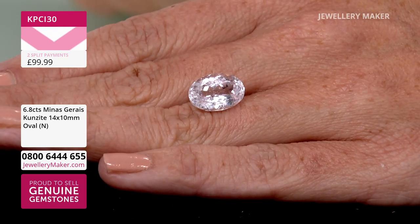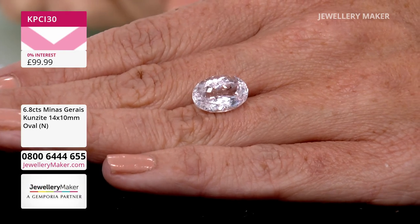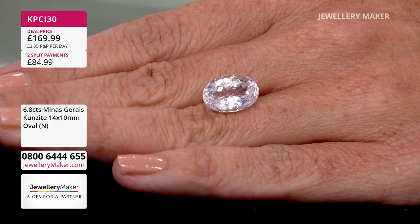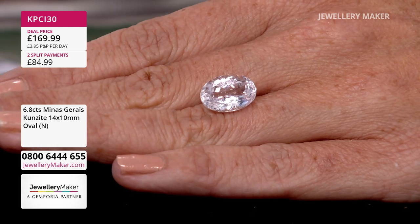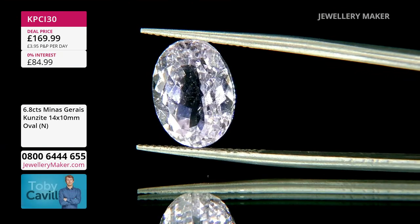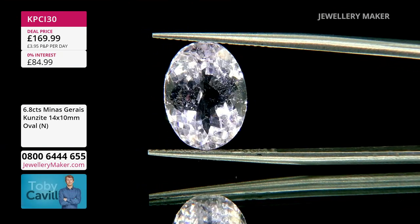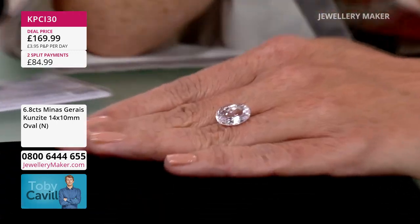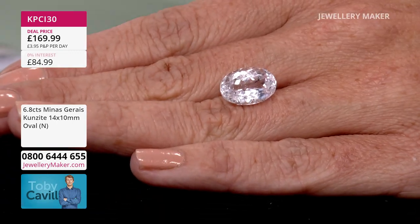£169. Maker in Birmingham, Karen in East Sussex, Maker in Cumbria, well done to you. Suda in County Durham. This is absolutely unbelievable. I have sold kunzite rings of a lesser quality than this in Lorique pieces for four-figure sums before. And you are getting incredibly clean material for under £170 today.